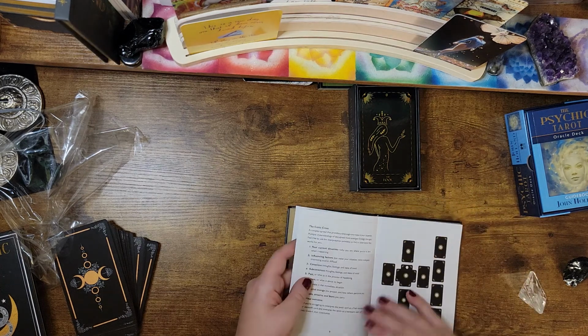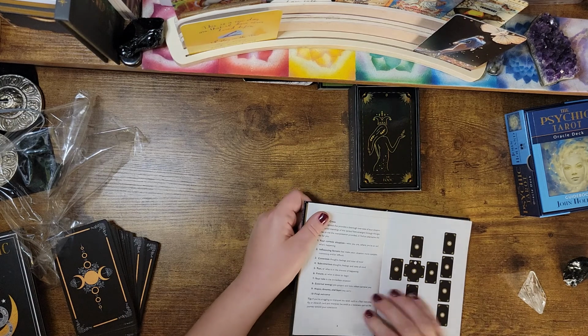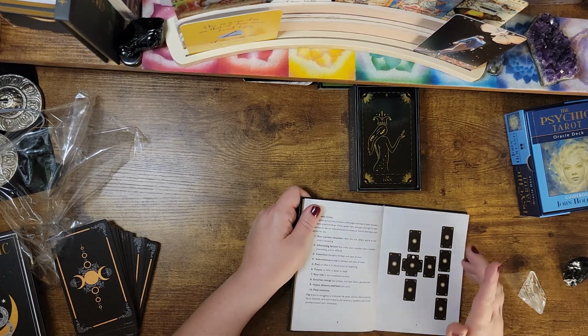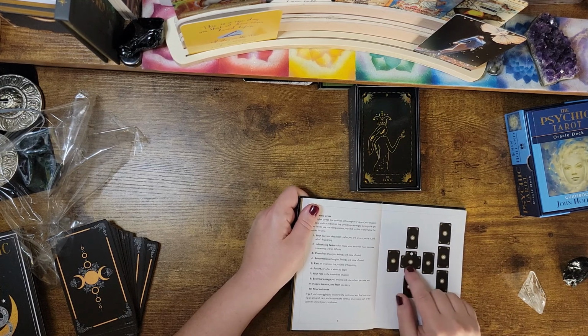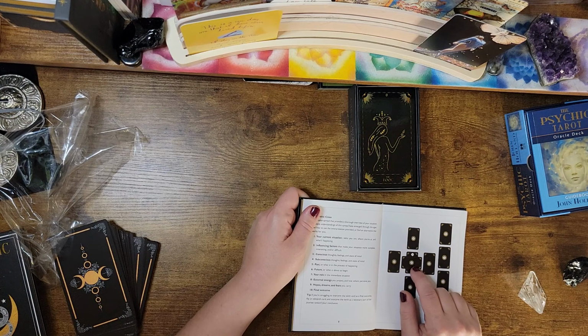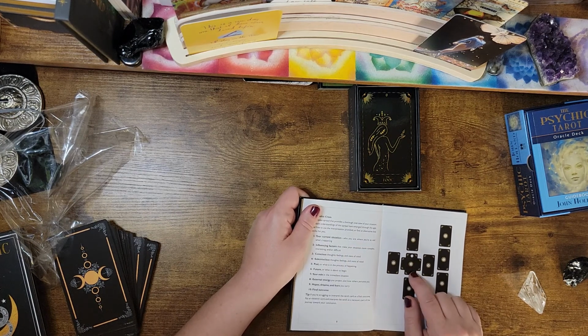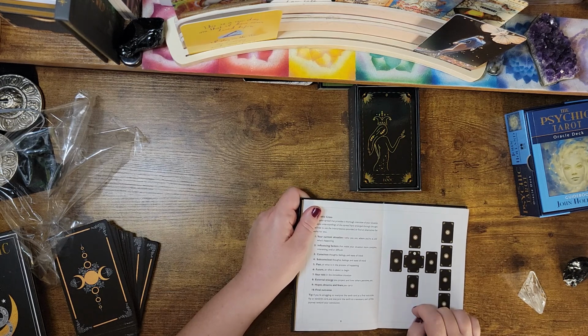So single card spread, three card spread, and then I guess how they're doing the Celtic cross. I always think of one as Aquarian or myself. Two, influencing factors, things I always look at as like crossing my path. But it says here it makes your situation more complex, interesting, and/or difficult. Three is conscious thoughts, feelings, and state of mind.